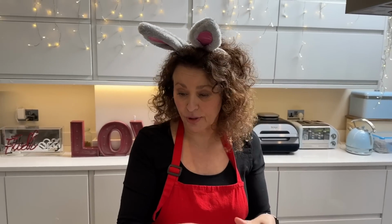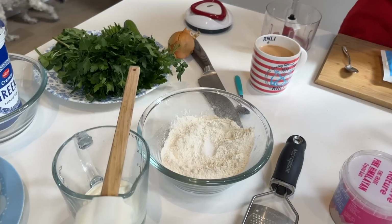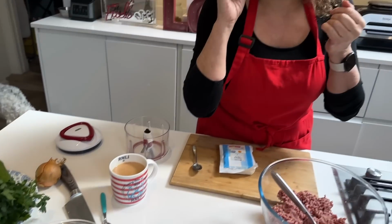Dina a few weeks ago made the really posh, lovely, takes ages, delicious tzatziki. This is a quick tzatziki, so you're getting good protein, but I'm also going to make some really easy Greek flatbreads that you are going to love.